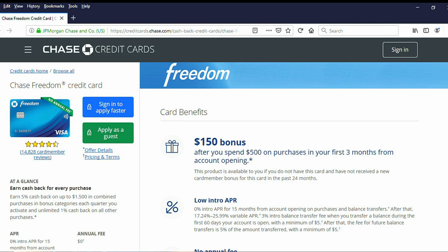On the other hand, you might want to start with the original Chase Freedom card. The Chase Freedom card gives you 5% back, or 5 points per dollar back, on purchases that you make in certain categories that change each calendar quarter. So every 3 months, Chase changes the places where you can earn 5% or 5 points per dollar.